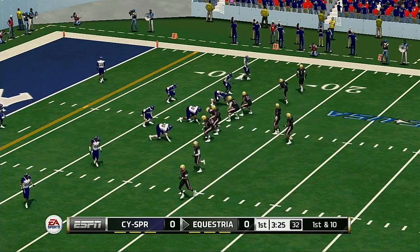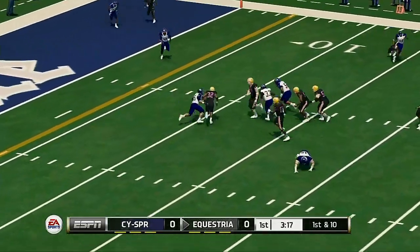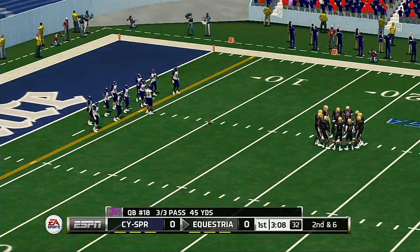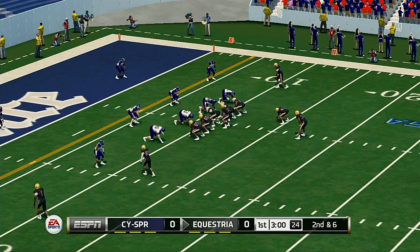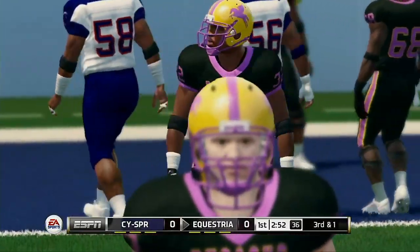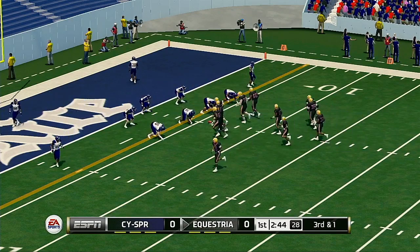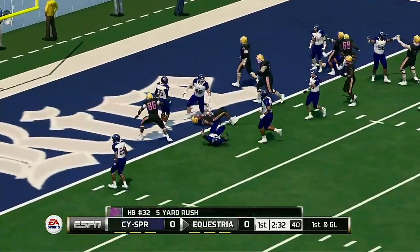From the 14-yard line, first down. Take him down immediately. That makes it 2nd and 6. Once again, they'll come to the line trying to convert on third down. And they get nice yardage on that one.